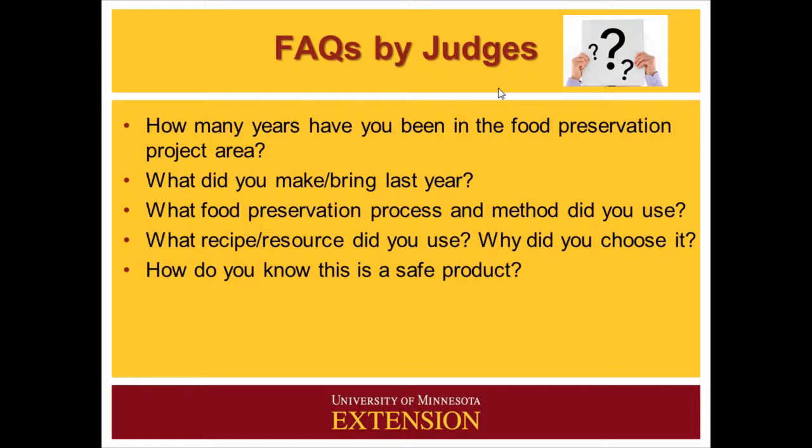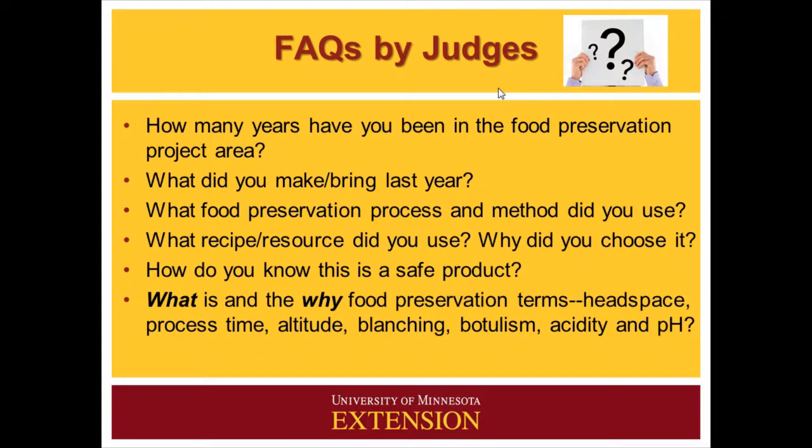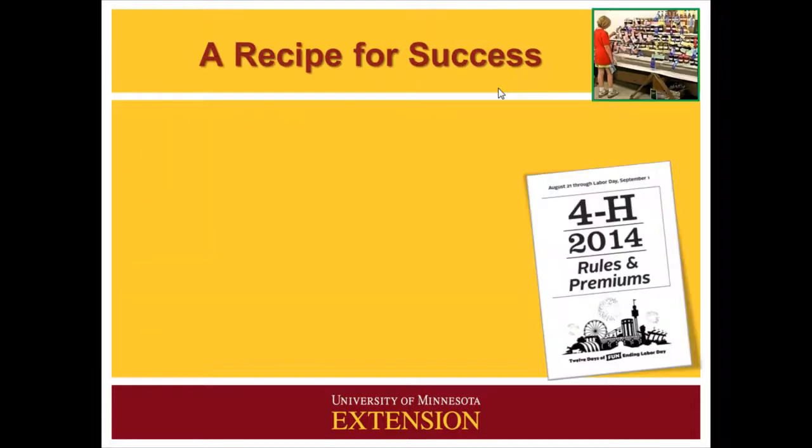Bring a copy of your recipe or resource to support the credibility of your recipe and process. Research and read about the food preservation method you are using. Know and be able to explain common food preservation terms like headspace, process time, altitude, blanching, botulism, acidity, and pH.